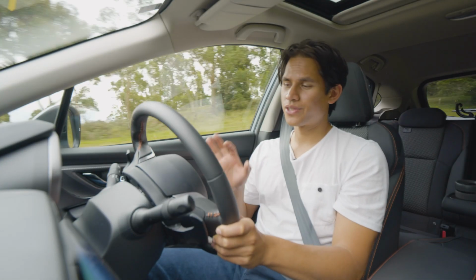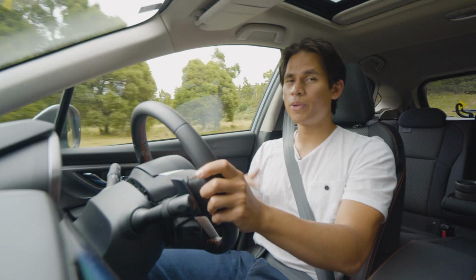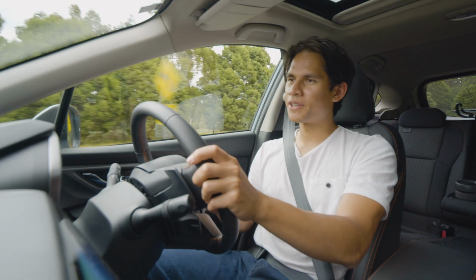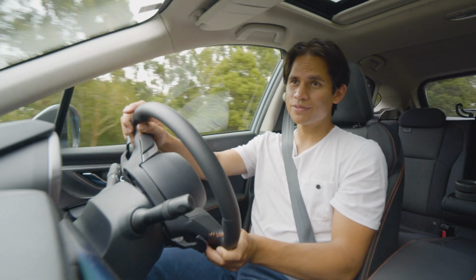Subaru puts a lot of buttons on the steering wheel, and among them is one that changes the engine mapping. But it doesn't matter what mode you have it in, when you try to hurry it along, the engine can feel a little bit laboured, though it does like to rev.